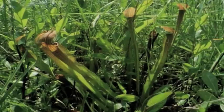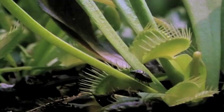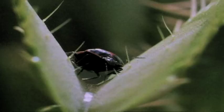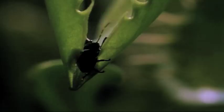In exceptional cases, plants have totally reversed roles. The Venus flytrap thrives in deficient soil, so it makes up for its poor diet by consuming meat. More like taking vitamin supplements, really. A naive insect is lured by the hope of sugary nectar, but this is just a ploy. Once caught, it begins digesting its prey.